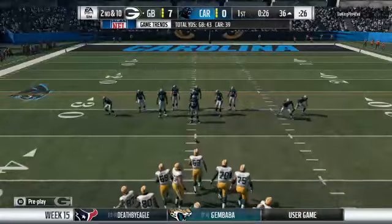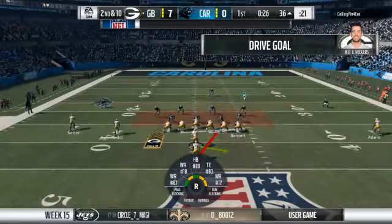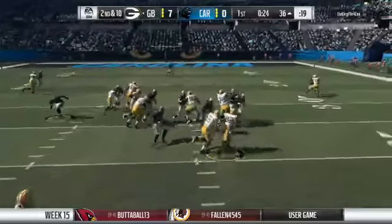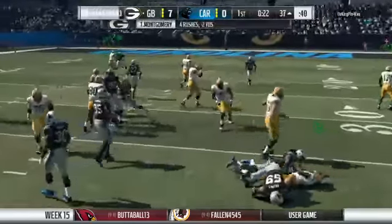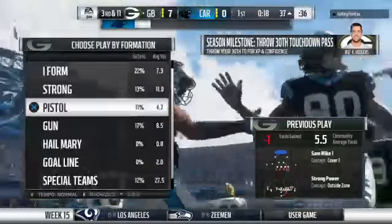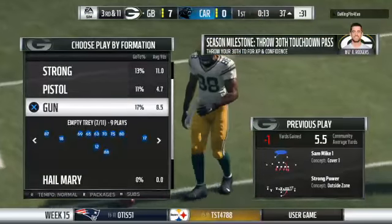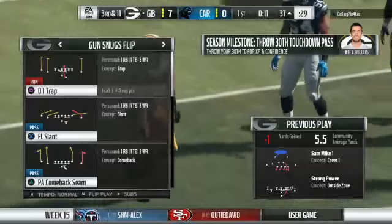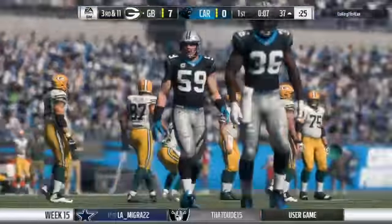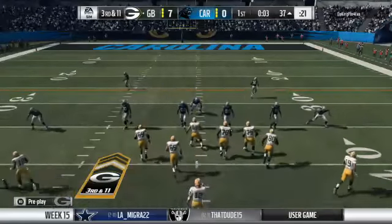Second down now after the incompletion. On 2nd down, Montgomery. And he'll lose yardage on the play back at the 37-yard line. He'll wind up losing a yard on the play, and that'll bring up a 3rd and 11 situation. Looks like the defense in press coverage here.